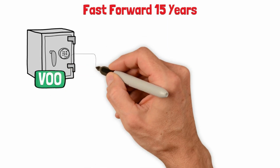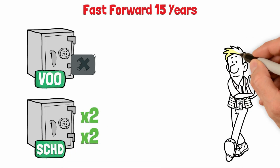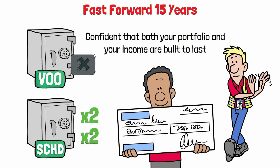Fast forward 15 years. Your VOO shares have multiplied in value. Your SCHD dividends have doubled, then doubled again. Instead of worrying about the next market dip, you're cashing checks every quarter, confident that both your portfolio and your income are built to last.